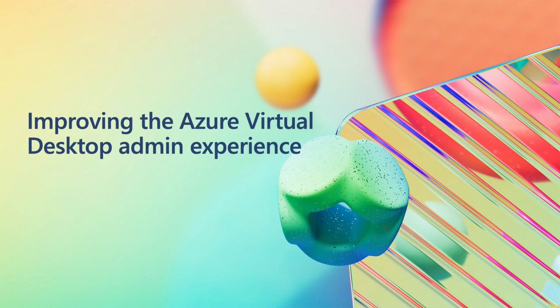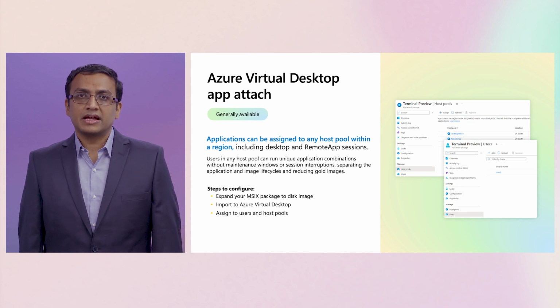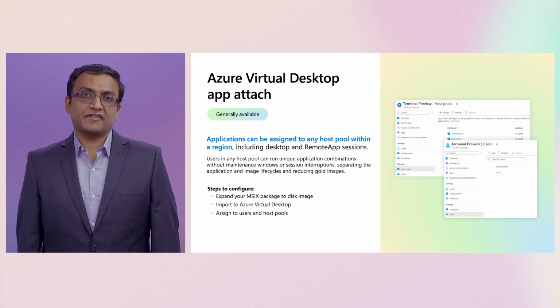Let's dive into a discussion regarding the innovations we are making to improve the admin experience for Azure Virtual Desktop. For many admins, managing application delivery is the most challenging part of the job. Ensuring that users have timely access to organizations' application portfolios, which can incorporate dozens, if not hundreds of different applications, while also minimizing the amount of effort to keep them up to date, is difficult to say the least. In June of this year, we announced general availability for app attach. App attach for Azure Virtual Desktop allows IT admins to dynamically attach applications from an application package to a user session in Azure Virtual Desktop. App attach applications can now be assigned to any host pool or session host, and it supports Microsoft Entra ID. It gives admins significantly more control over application delivery without sacrificing security.